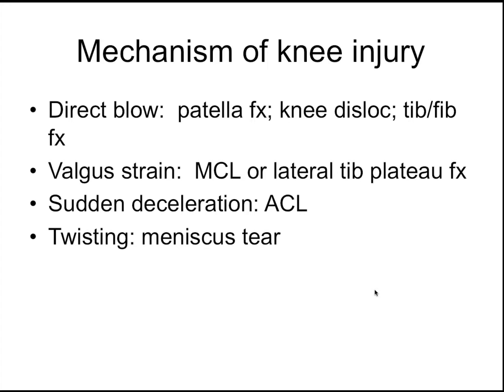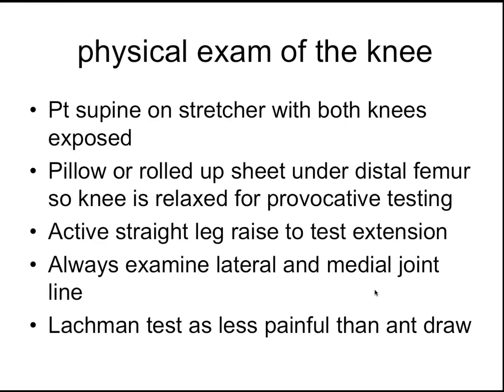So the mechanisms of injury can help tell you: direct blow, patella, sudden deceleration and turning without actually contacting anyone is a classic presentation for ACL, twisting, meniscus, so important to get that history. When you examine the patient, you want to really make them comfortable, having them lie supine. If you really want a good knee exam, place a pillow underneath their distal femur. And always examine medial and lateral. A lot of times tibial plateaus may have lateral tenderness.